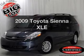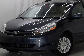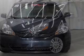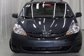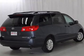Introducing the 2009 Toyota Sienna. This is the set of wheels you've been looking for. With a solid six-cylinder engine, the powertrain includes all-wheel drive, driven by a five-speed automatic transmission. The anti-lock braking system will keep you safe on the road. Let the outside in with a power convertible roof.